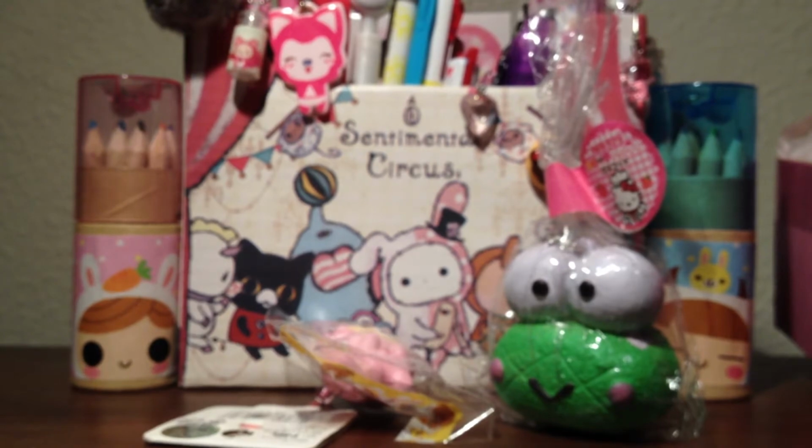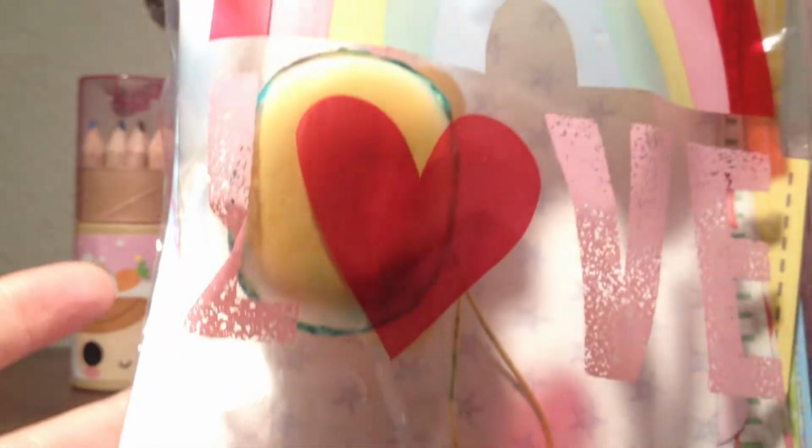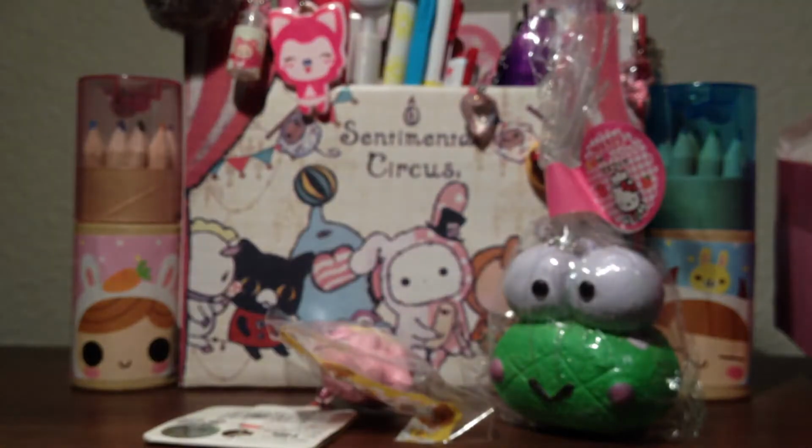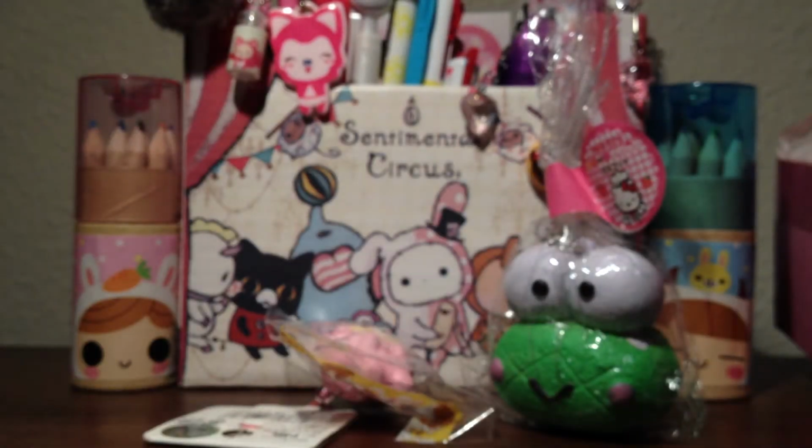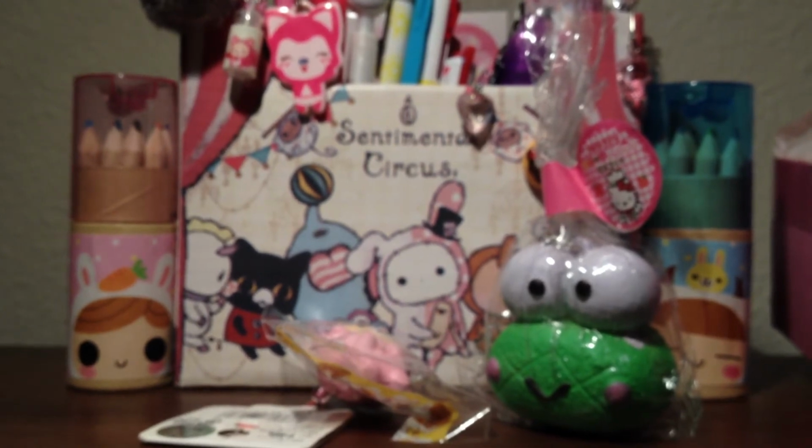And then she gave me extras, which I wasn't expecting. So she gave me extras in this cute rainbow bag that says love. And it goes perfect for Valentine's, so I thought that was really sweet. And look at the stickers on the back. It's a kitty. It's like she knows me. So let me open this up and get the extras out. And that was so nice. Oh my gosh, thank you so much. So let's open it up and see what I have.